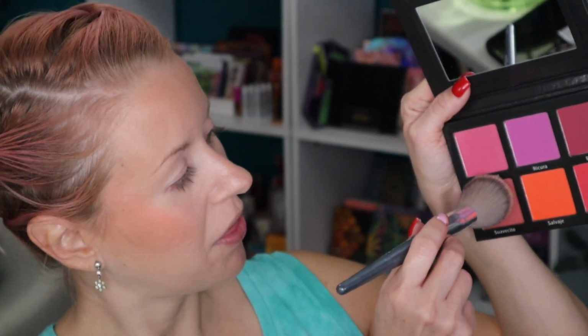Now these are matte blushes, but if it looks like it has a glow, it's because of the bronzer. I think I'm going to do 2 blushes. So I'm focusing this orangey one up here. And then I'm going to dip into this one and just focus that right down here. Not too much, but man, you can see how pigmented these blushes are.